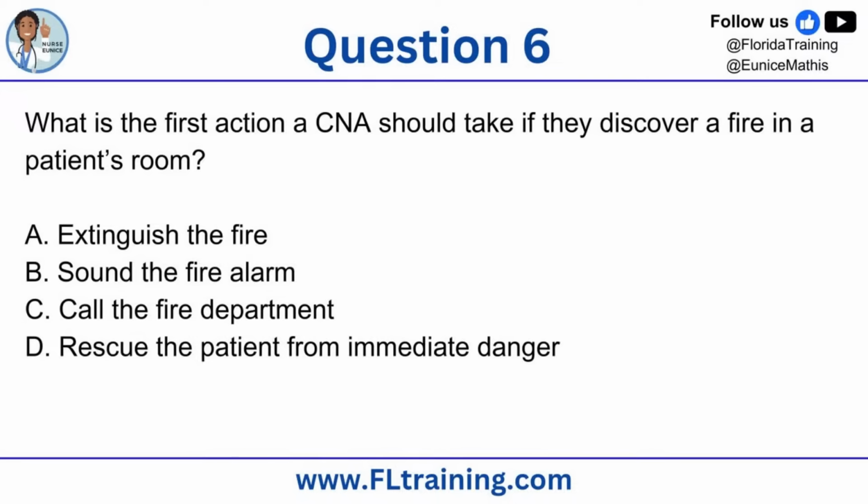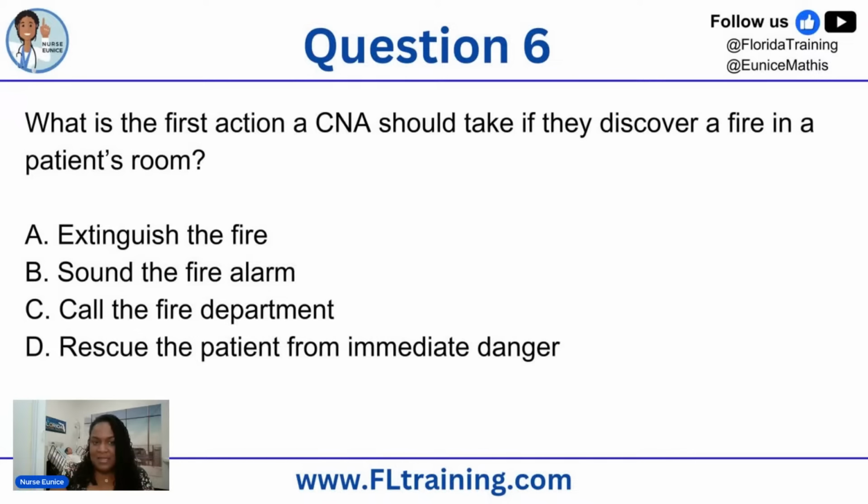Question 6. What is the first action a CNA should take if they discover a fire in a patient's room? A, extinguish the fire. B, sound the fire alarm. C, call the fire department. Or D, rescue the patient from immediate danger. All right, so there's a fire in your patient's room. What do you do first?